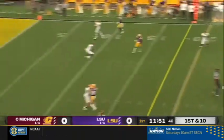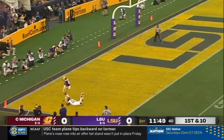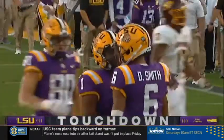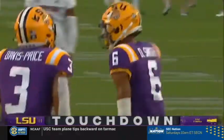The lefty Johnson looking down the sideline. It is underthrown, but caught! Touchdown, Deion Smith! Went right on the top of Dante Kemp for a 28-yard touchdown.